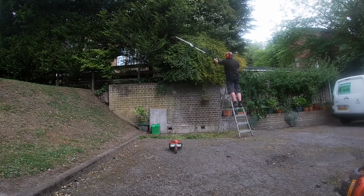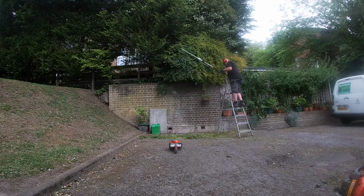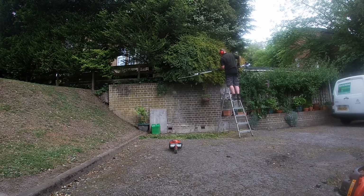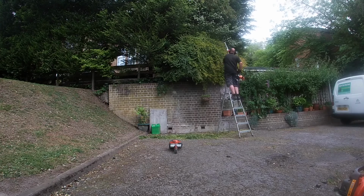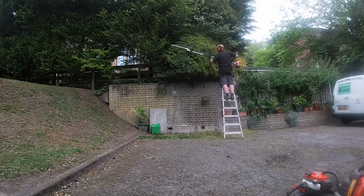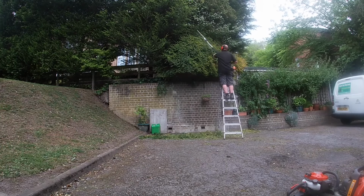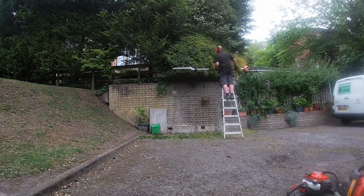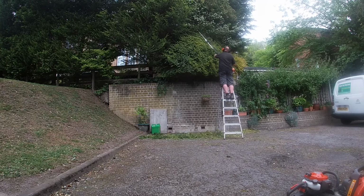As you can see, I'm on just a diddly old pair of step ladders. Note to self, I need to invest in a new set of Hendon ladders, and that's what I've done. I bought some 6 feet tripod Hendon ladders, and hopefully they'll be here within the next week or two. But all I'm doing here is just taking my time, just reducing it a little bit at a time, and not doing anything silly, anything rash.